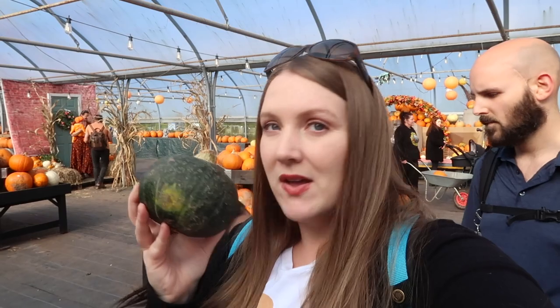And look what I found. I found these, which I have not found anywhere in the UK yet. Maybe I haven't looked hard enough. I think it's a kabocha, or like a Japanese pumpkin, or it looks like, definitely smells like a Japanese pumpkin. So we're having pumpkin curry this week, and I'm really excited about that. But anyways, we're gonna go inside the pumpkin patch, and we're gonna check it out.